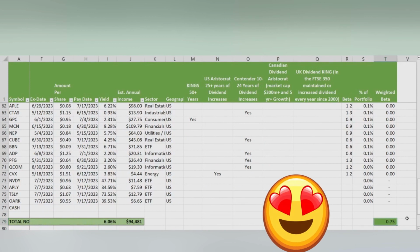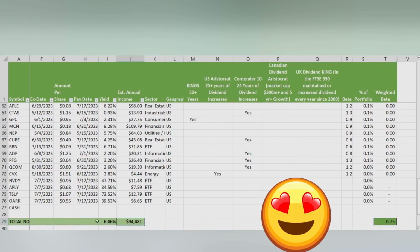I think I just fell in love with my portfolio all over again. A low beta portfolio generating just around $95,000 a year at a 6% average yield with a ton of experiments and $100,000 in liquid cash for put options. It just doesn't get any better than this.